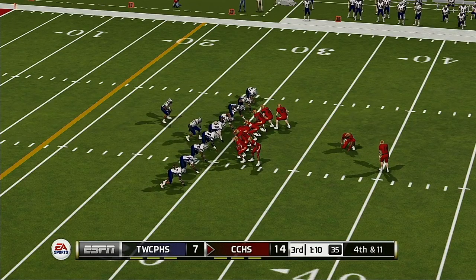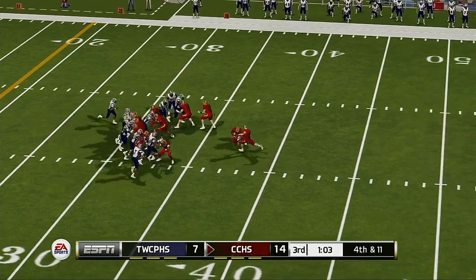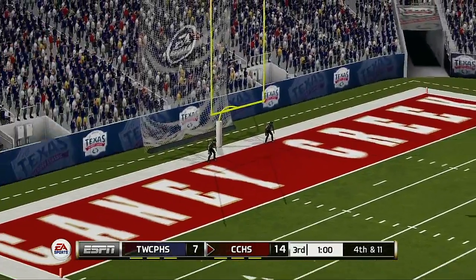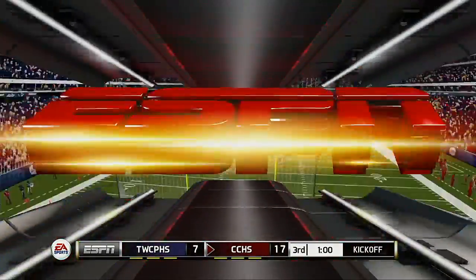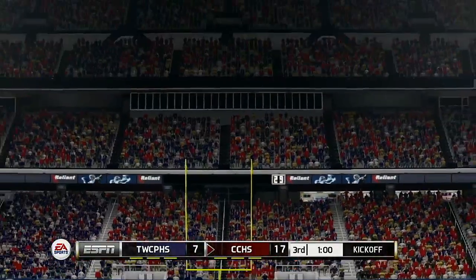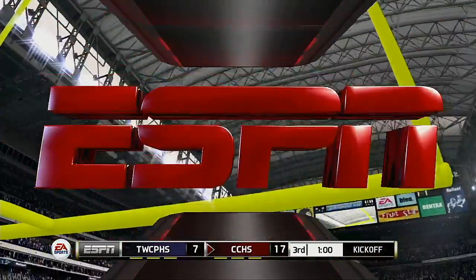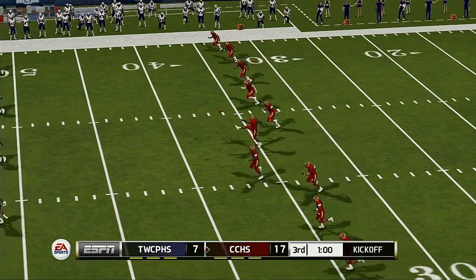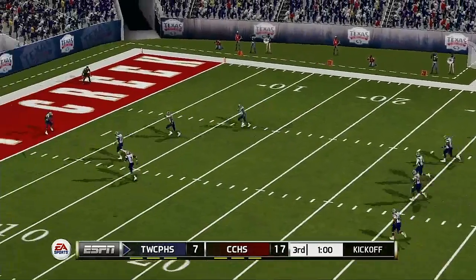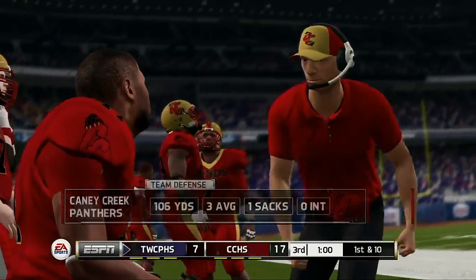Fourth down. So the kicker comes out. He'll try to put 3 points on the board. And if they can connect on this one, that'll put him up by a couple of scores. It's up. And it's good. He really got a hold of that kick. This one's going to be down in the end zone for a touchback.